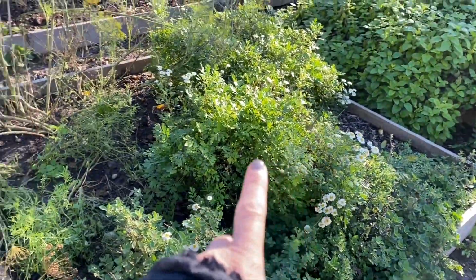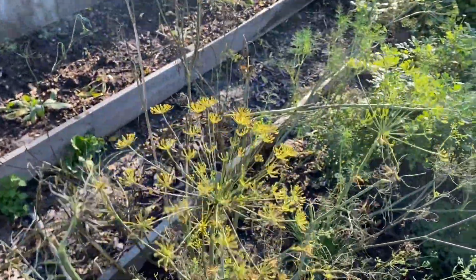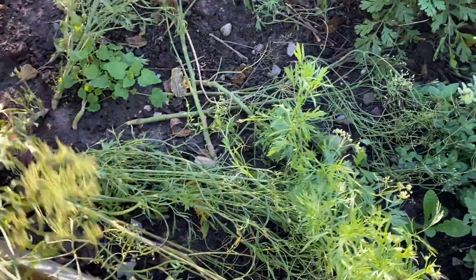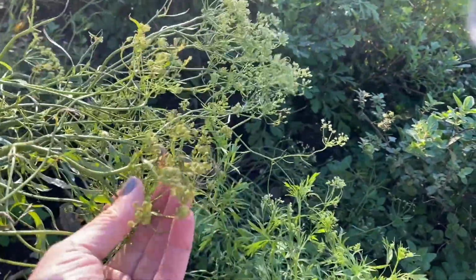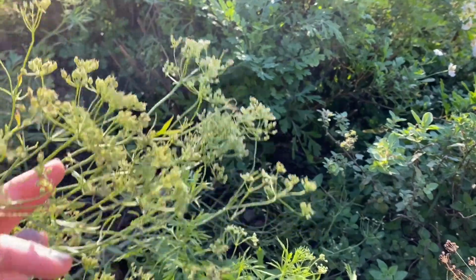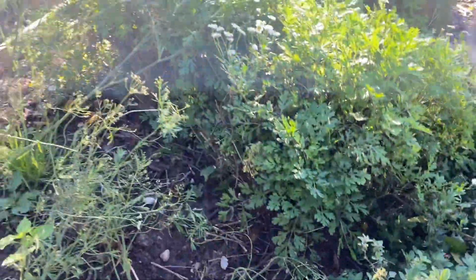Oregano, our feverfew, our dill, some of it's gone to seed, and then down here, what I'm super excited about is this. Yes, so this is my anise that I planted, and it is so delicious. I snack on it constantly, and it's about to go to seed, which I'm so excited for, so I can collect some more seeds and hopefully it reseeds back in here.